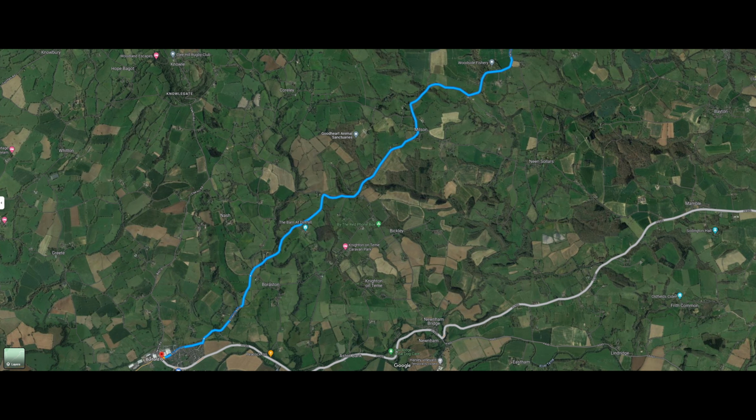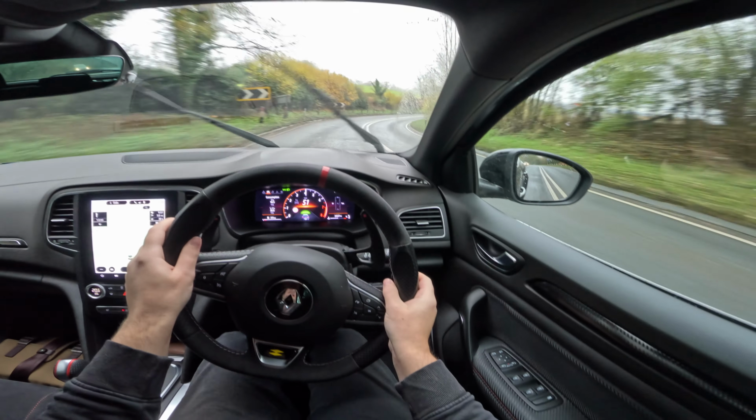I've got about 2 hours to kill until the recycling centre opens. So what I figured I'd do is have a quick look on Google Maps, find a good driving road, and go and send the car. But first, we're going to grab some petrol, and talk a little bit about this car's fuel economy, practicality, road manners, and just how easy it is to live with on a day-to-day basis.